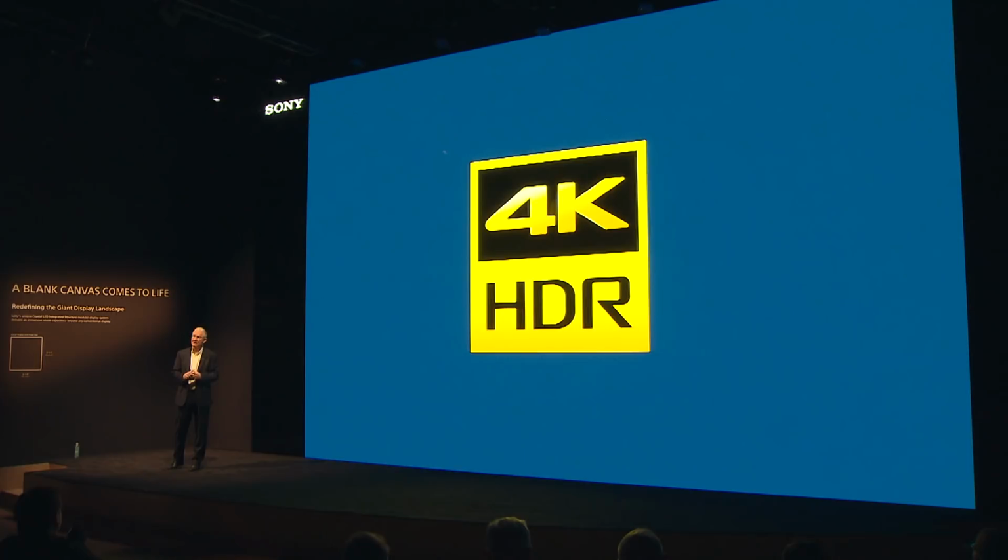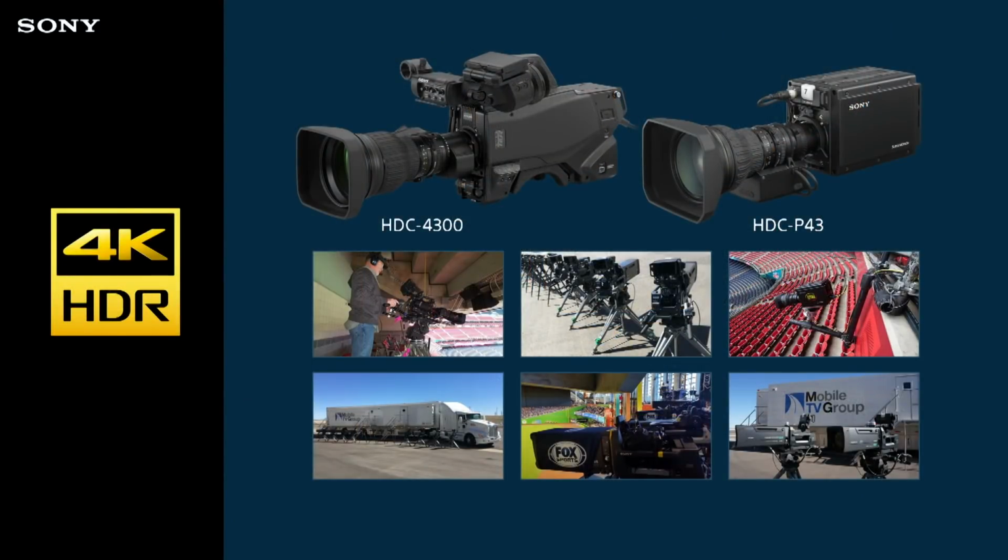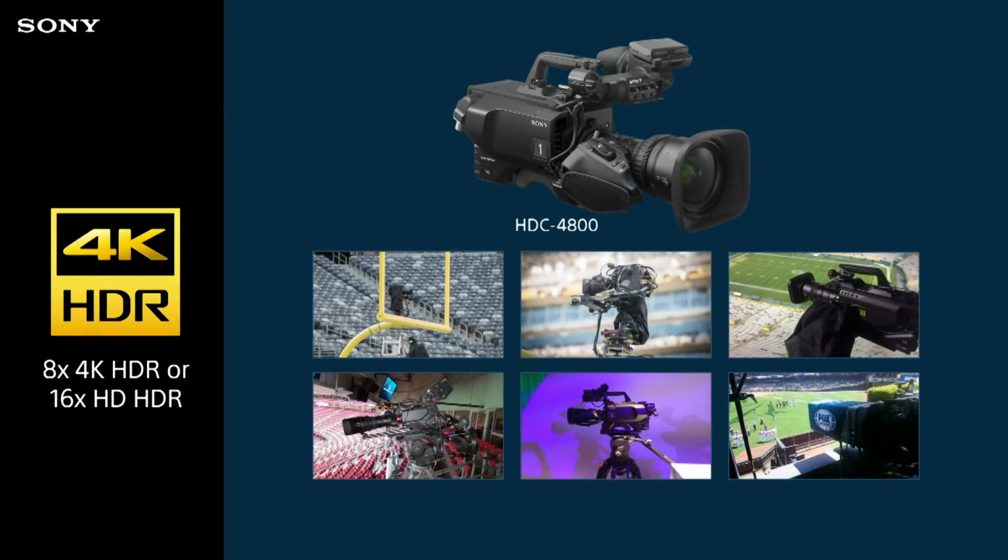One of the drivers behind the need for IP is the increasing worldwide demand for HDR content. Sony's HDC 4300 studio cameras have been used for the vast majority of 4K HDR content produced over the past year. The HDC 4300 and his baby brother, the HDC P43 box camera, are now ubiquitous in entertainment and sports. The HDC 4800 Ultra high frame rate camera has been used in just about every major sports production, from the World Series to the Super Bowl, from the Kentucky Derby to the Daytona 500.